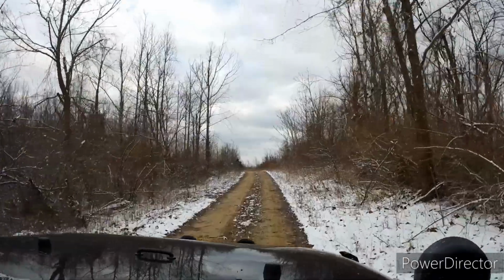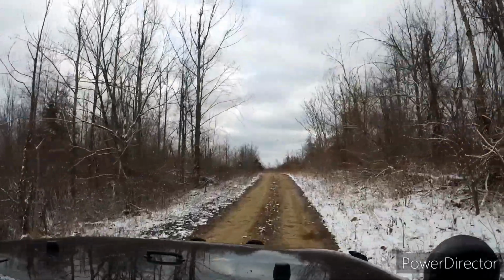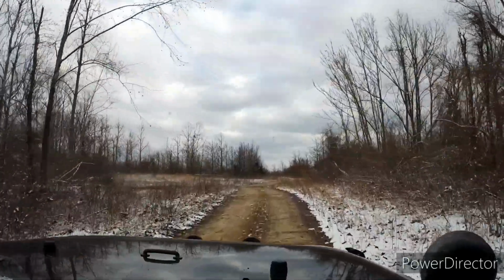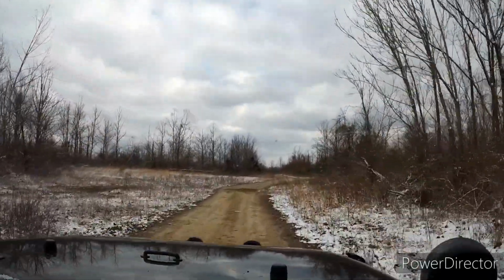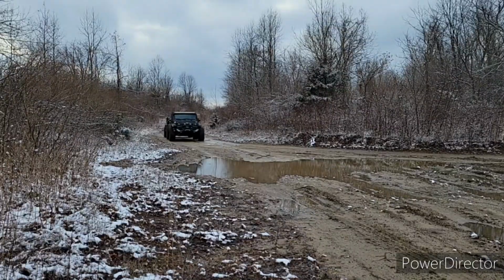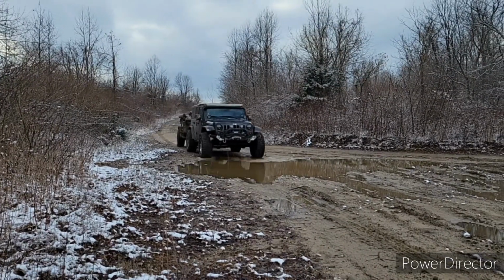Breathitt County, Kentucky is well known for its coal and timber resources. And when you drive through this particular area, you're going to see part of that coal mining history in action, because this is reclaimed coal mine territory.